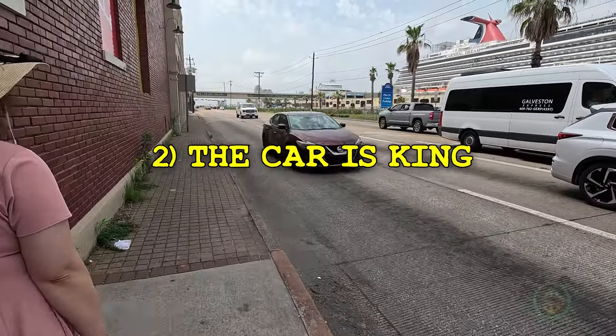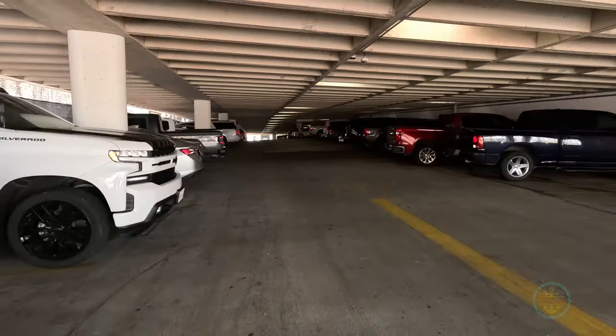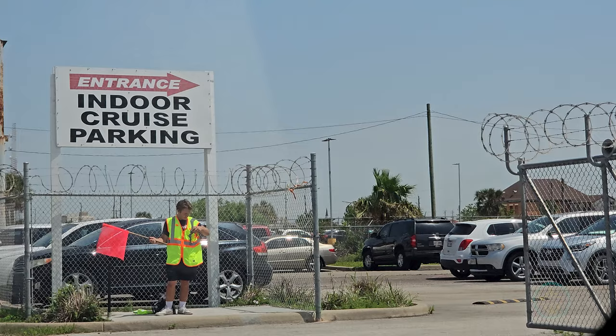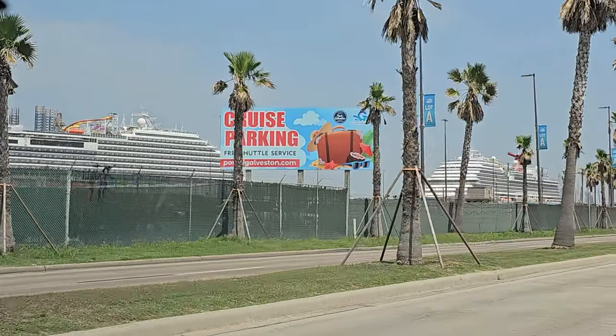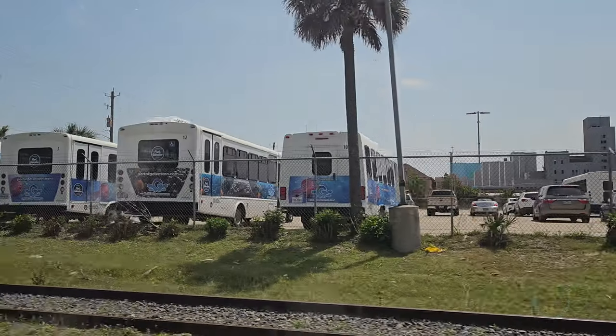Number two, the car is king. Many of your fellow cruise passengers are coming by car. Thus, there are parking options galore, both at the port facility itself and around town. Really, it's a lot, many with complimentary shuttles.